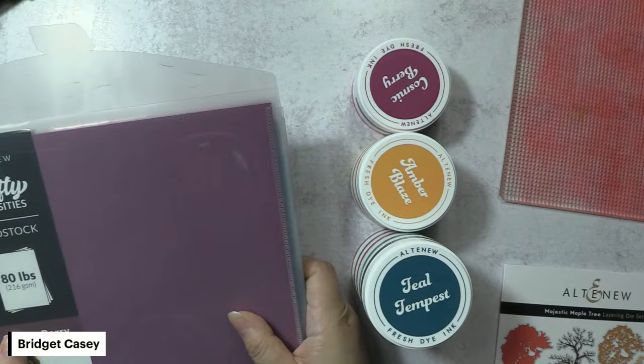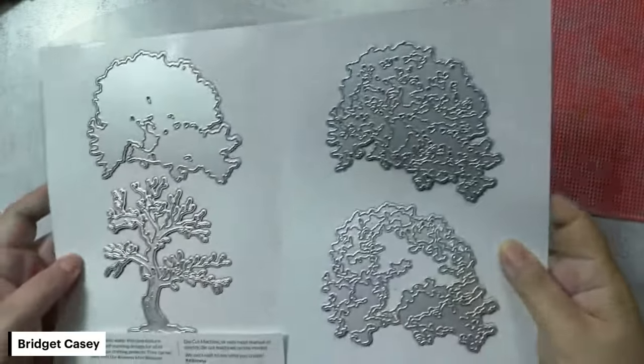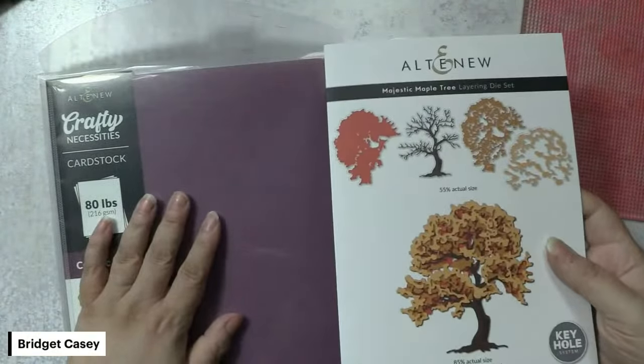Love this tree. Is it a stamp and die cut? No, this is just a die. This is all die, my friends. So we're going to die cut this out of different colored cardstocks, and we're going to blend this. So we got some kind of fall-ish colors.